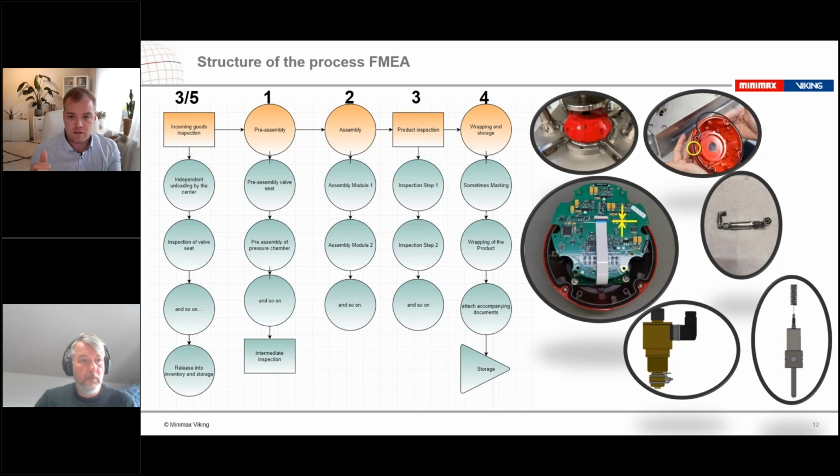And this gives us a chance to place those items into the process FMEA system element for the incoming goods before we even start the analysis of that. We think this is a bit more helpful for us in our structure. And yeah, after the incoming goods inspection, you see the pre-assembly, and here we start with our analysis after the flowchart is created. And from here on, we continue with our process FMEA according to the FMEA handbook through the assembly, the product inspection, and ending in the wrapping and storage.